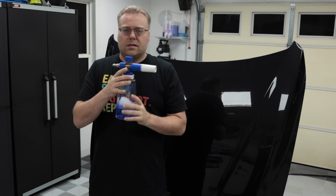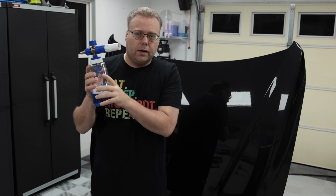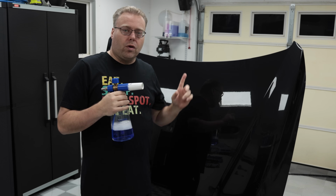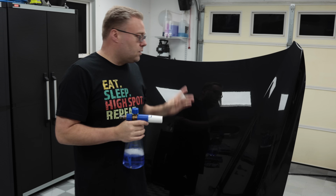Okay, so the goal is to prove that you can do with a 1.25. Do not go below a 1.25. You really shouldn't even run a 1.25. If you run a 1.1, you're going to burn that motor. This is dead on accurate at a 1.25, so let's see how this does.